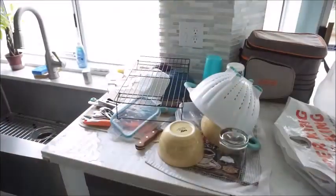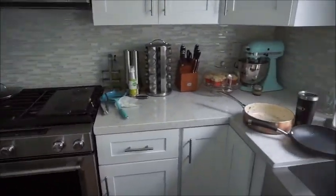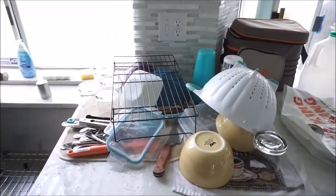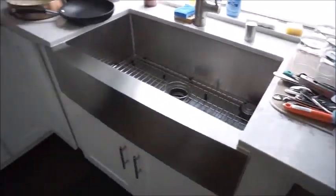All right, so this is literally just pure reality of what my kitchen looks like right now. I just finished making breakfast, so that's why my kitchen looks like this. I try to wash as many dishes as I can. I have a few more left to do, and then we can jump into meal prepping.